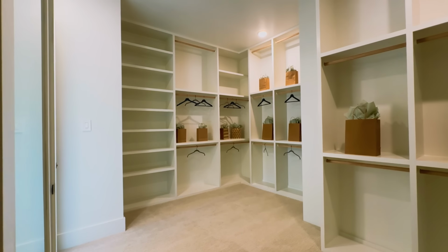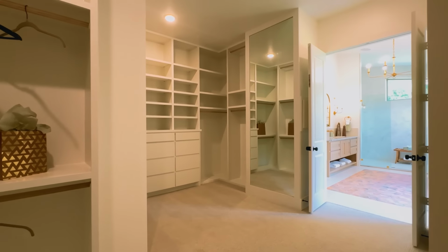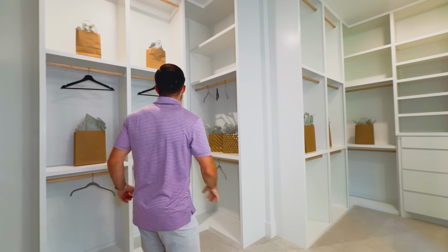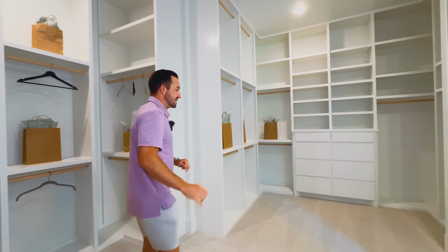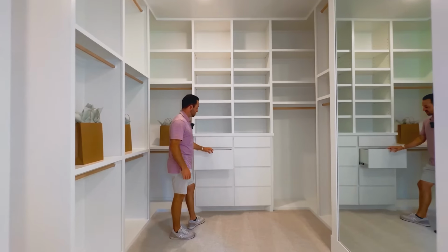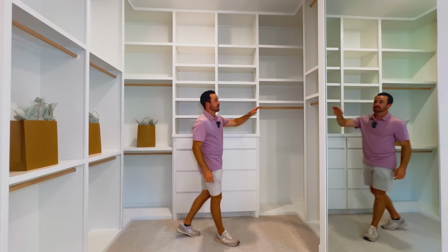And as far as custom features, it's got everything I would want. It's got plenty of hanging space going 3 shelves high. You've got tons of shoe storage. You got kind of his and her side designated. And then check this out, you even have the built-in dresser. These drawers are nice and deep, plenty of room. And you've got hanging space for your dresses.